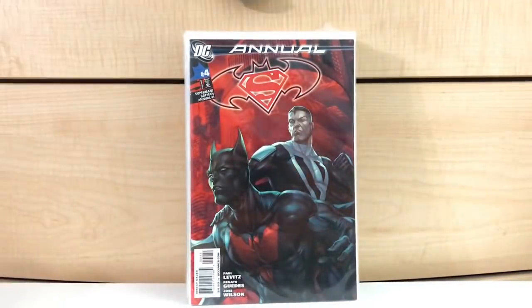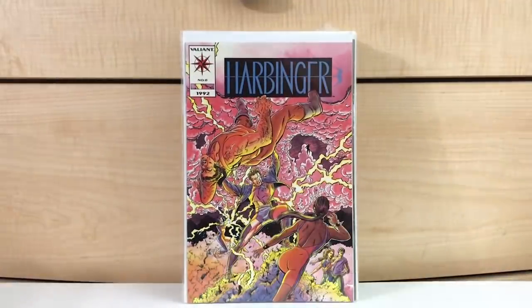Oh, check this out. Very, very happy to find this. We have Harbinger number 0, the pink cover. I remember back in the early 90s, holy shit, this book was hard to find. It took me, I think, 10 plus years to actually get this book. At the time, this book was as out of reach as, say, a Giant-Size X-Men number 1 or a Hulk 181, especially to a kid that didn't have any money. And I remember at the time this book was relatively expensive too.